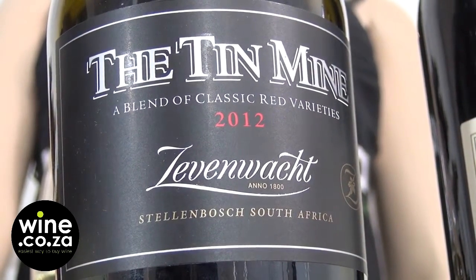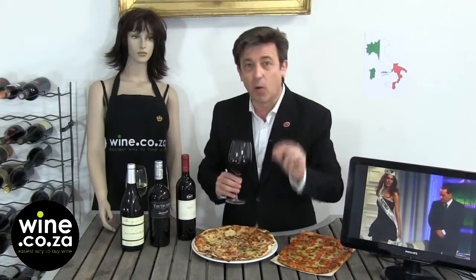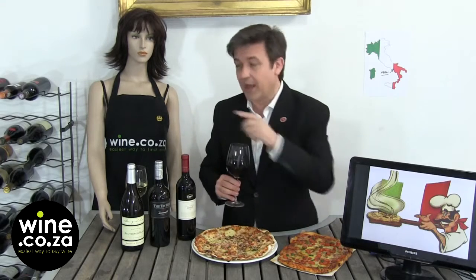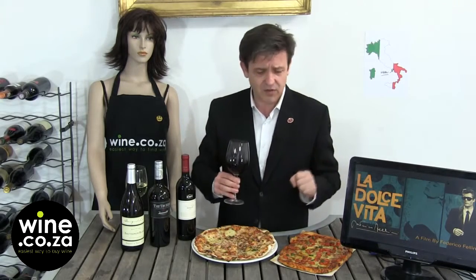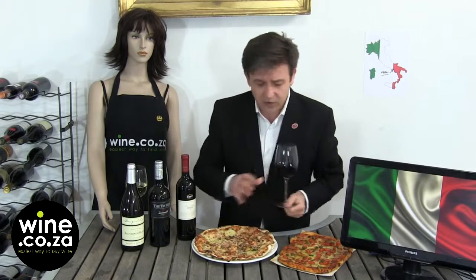The Syrah goes so well because it reminds you of the spiciness of the basil, almost minty, white pepper. The Grenache in it engulfs the acidity of the tomato. And the Mourvèdre helps the tannins and the fruit to mix with the cheese. The mozzarella is so fatty. So the Zevenwacht Tin Mine 2012 goes actually perfectly.